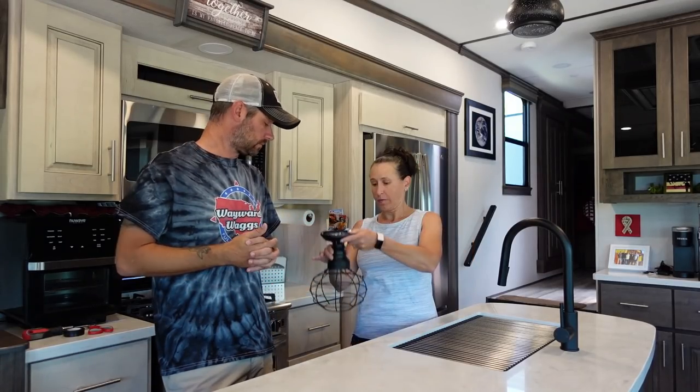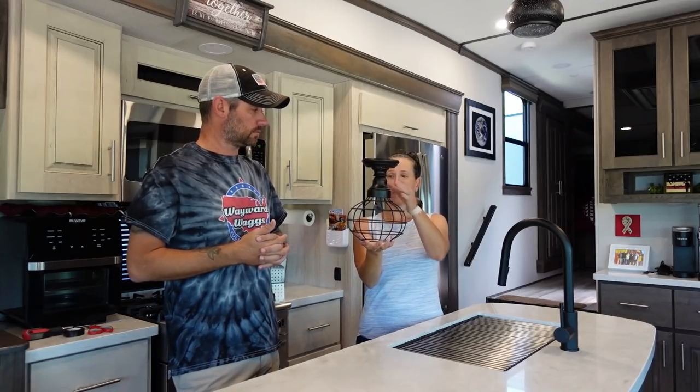All right, we went to Menards and got these light fixtures, and Menards is not everywhere. I'm glad we're back in Menards country. I love Menards. It's like a Home Depot or a Lowe's, but I'd say they have more lighting options than any other kind of hardware store ever. This is what we are going for.